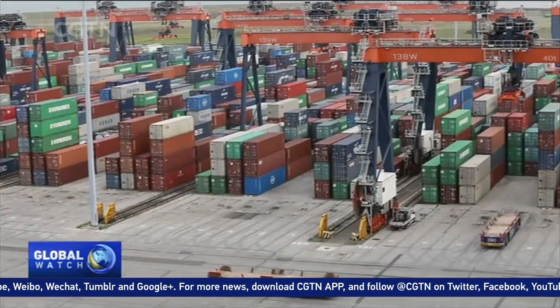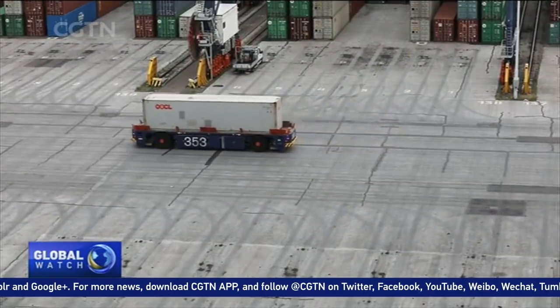This is a very efficient operation at the Euromax terminal. It's the next generation of automated terminals, and we can have a container available 1 hour after discharge of a vessel. The port of Rotterdam is a pioneer of terminal automation.